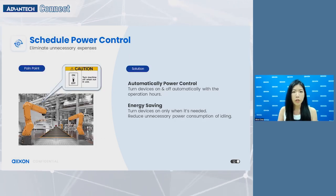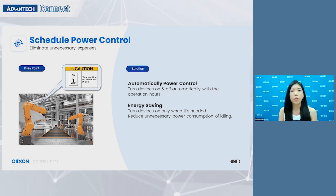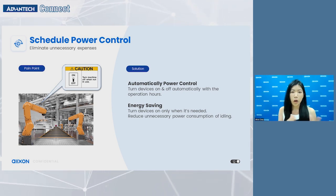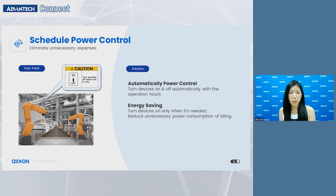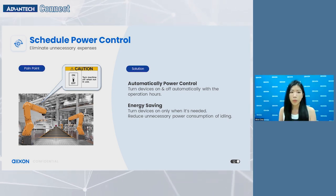Okay, then let me share some examples with you. The first is scheduling power control. To achieve the goal of reducing carbon emission, manufacturing plants worldwide have adopted smart technology to improve their energy management and push for more efficient methods of business operations. And that is also where we come in.